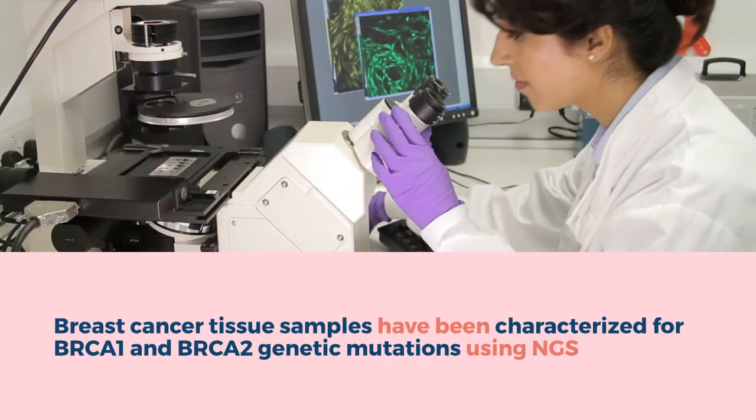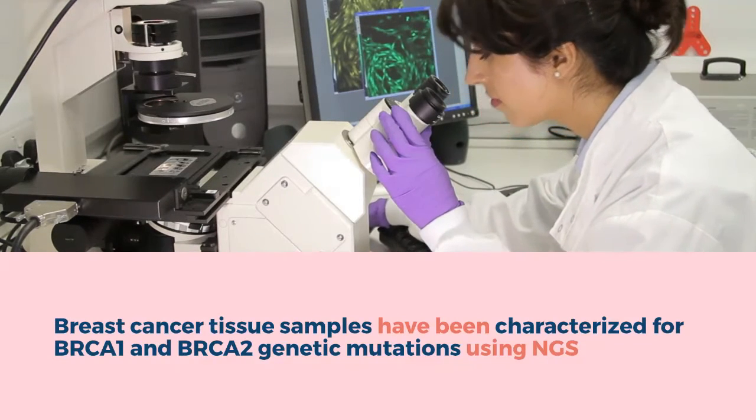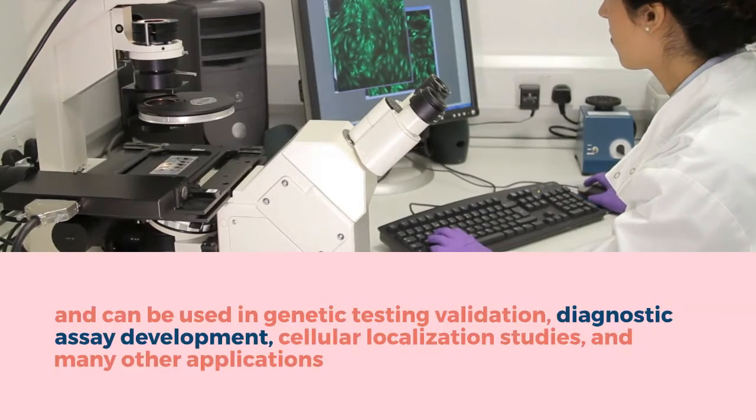Breast cancer tissue samples have been characterized for BRCA1 and BRCA2 genetic mutations using NGS, and can be used in genetic testing validation, diagnostic assay development, cellular localization studies, and many other applications.